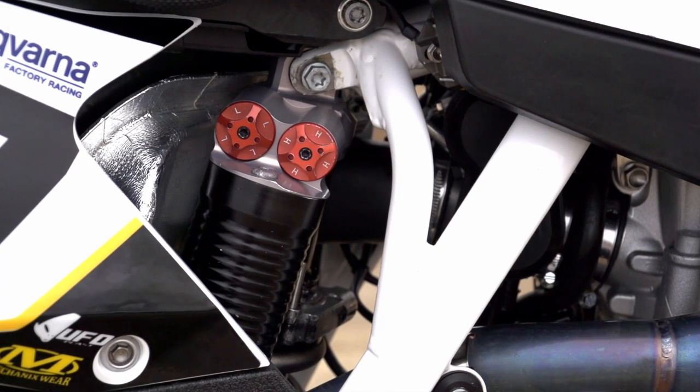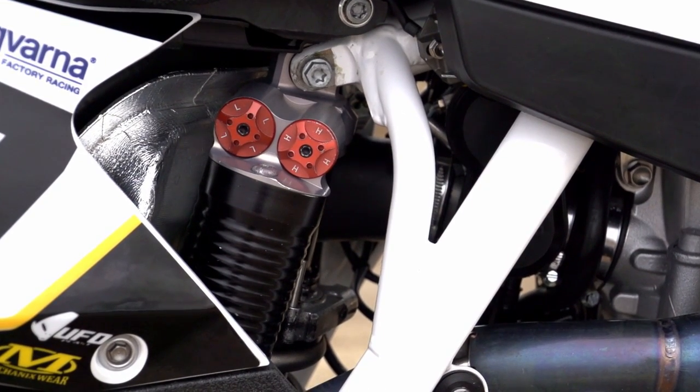The shock worked really well too. Not a lot of sharp chop or big bumps, so it's hard to get a really good feel on the shock, but they work really well together, super balanced.